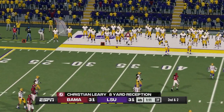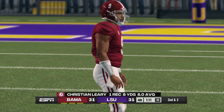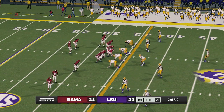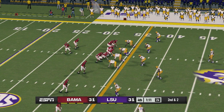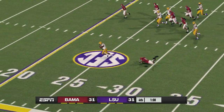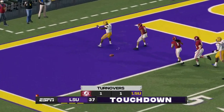Out of bounds around the 33-yard line. That makes it second and two. Second and two. Ball on the 33. Throws into coverage, just picked off. Inside the 30, to the 10, and he's all the way in for the touchdown.